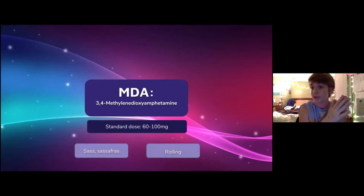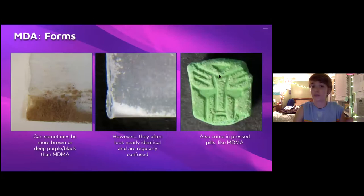And when you're on it, it's also known as rolling. But take a look at this, right? You can have MDA in the form of brown or deep purple or black. This is, I would say, what a lot of people look for when they're buying it, this deep purple, brown, black color. However, please note that MDMA can look just like this as well. I've seen it. And then MDA can also look just like crystalline, white, powdered, chunky, rocky MDMA. You just can't tell them apart. It can also be in a pressed pill like MDMA. And they smell and taste and look identical in most cases.